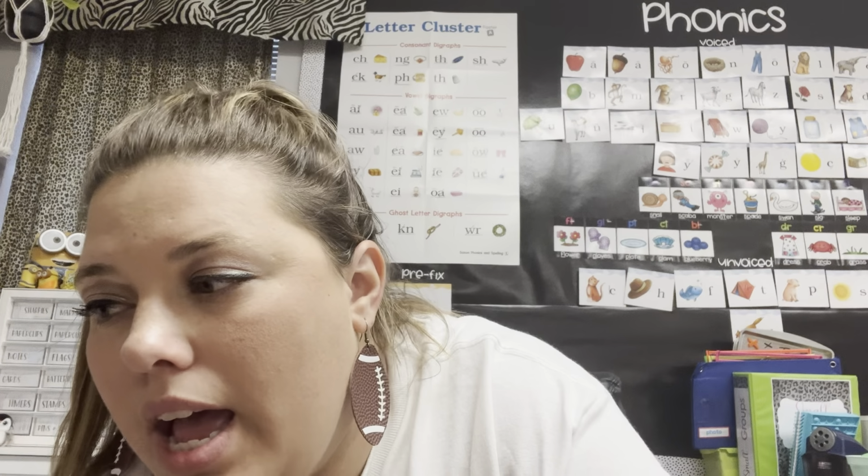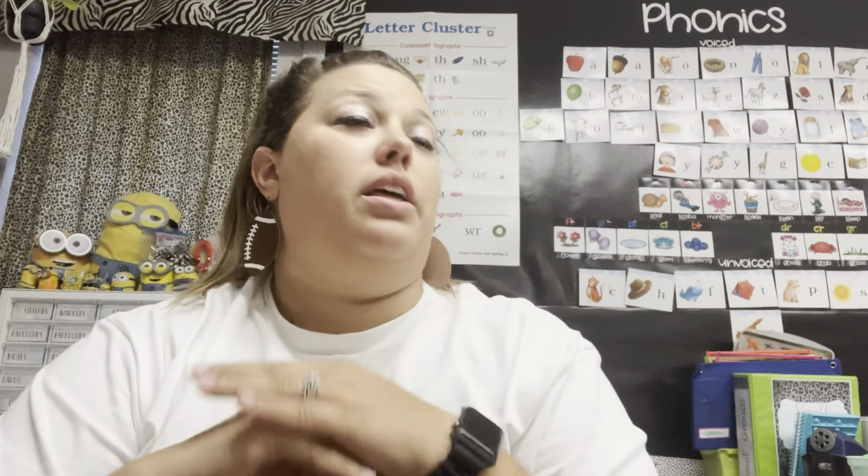So that cart has been the most amazing thing I have ever done in my life. Such a good idea. I just implemented that this year too. And oh my gosh, it saves the kids from coming up to me and asking, what can I do now that I'm done? They know their options. They know they can go to the fast finisher cart. They know they can take an AR test. They can read, they know.